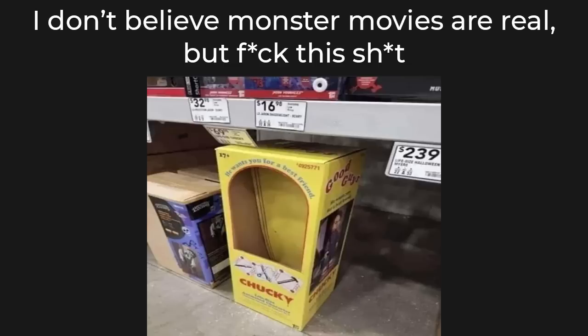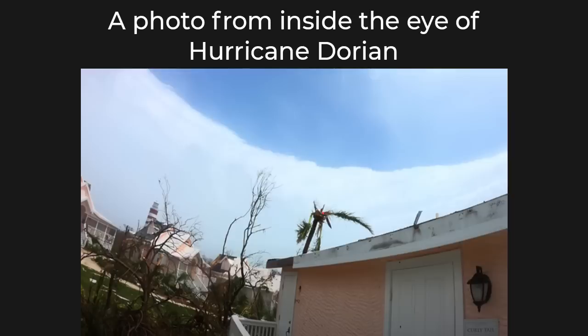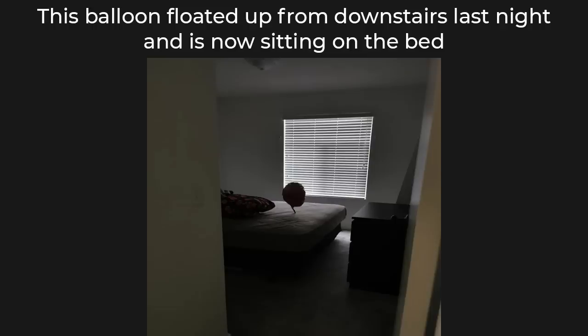I don't believe monster movies are real, but duck this shot. A photo from inside the eye of Hurricane Dorian. This balloon floated up from downstairs last night and is now sitting on the bed. Been sitting directly in front of this tree for 40 minutes, and every time I look up, more crows have joined.